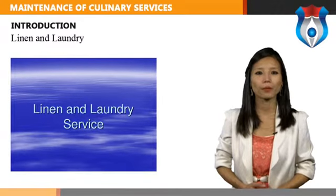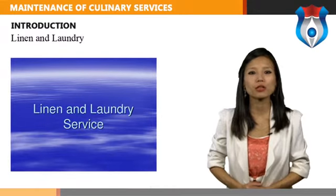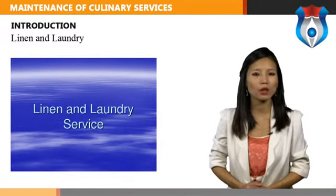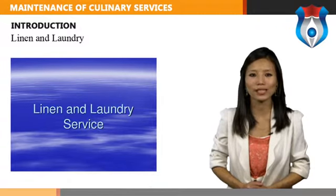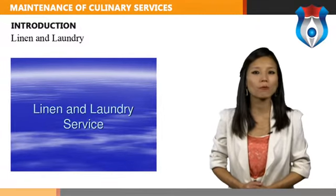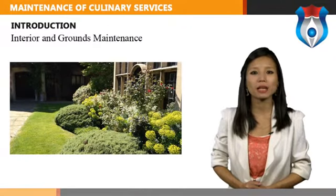Linen and laundry. In a healthcare setting, Met's ensures patients receive fresh linens daily in a cost-effective manner. We will work with you to develop a complete linen and laundry program that meets your organization's distribution, collection and inventory needs while managing costs. Interior and grounds maintenance.